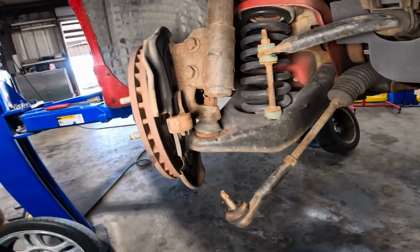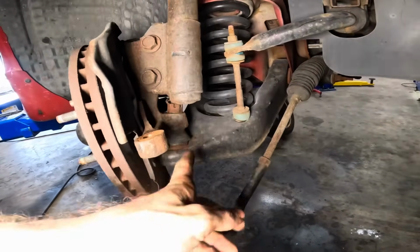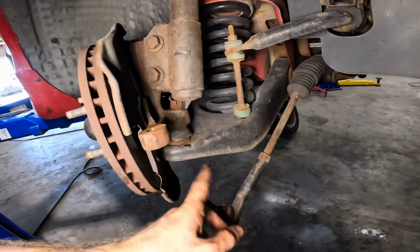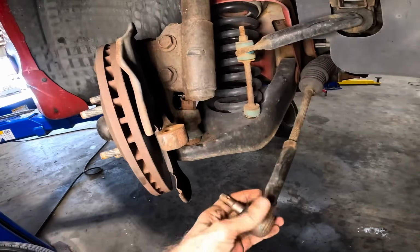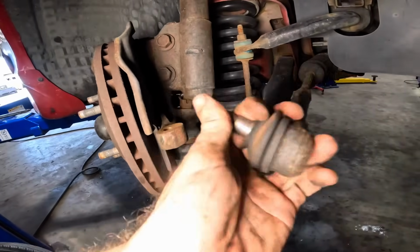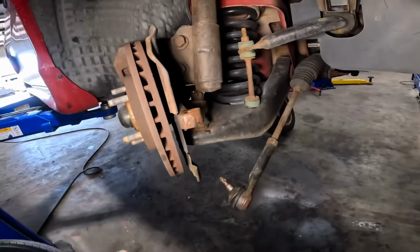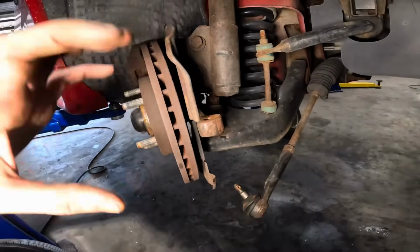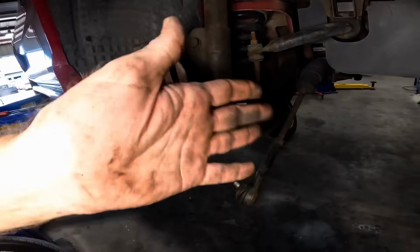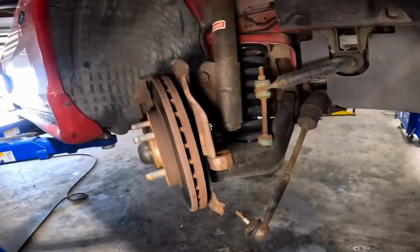Okay. Yeah, I think we're gonna do a front end rebuild on this a little bit. Let's lose the ball joints. I'd like to put tie rods on it. That's pretty stiff. If these don't want to rotate, and these are binding up, it's going to prevent this thing from swinging back to its neutral position. So we're going to have to put in some front end parts on this and go from there.